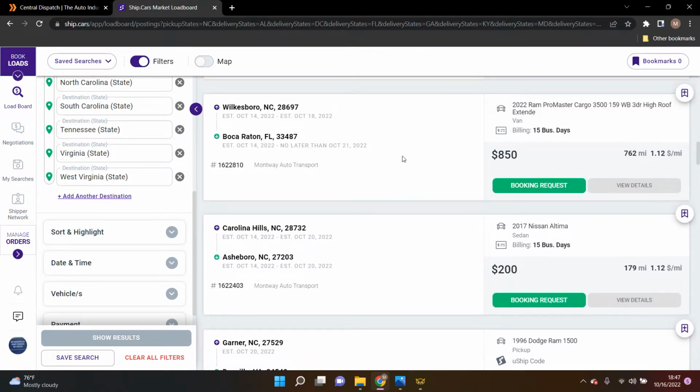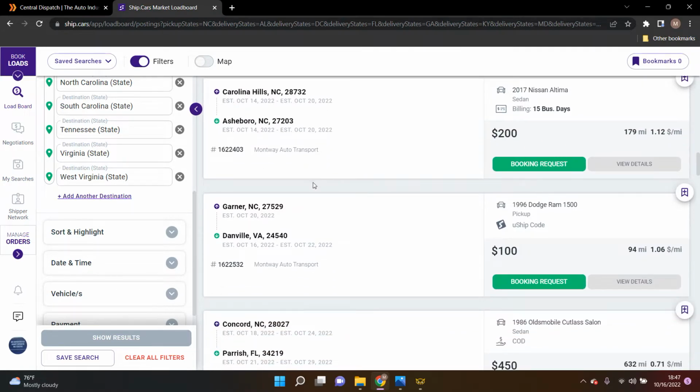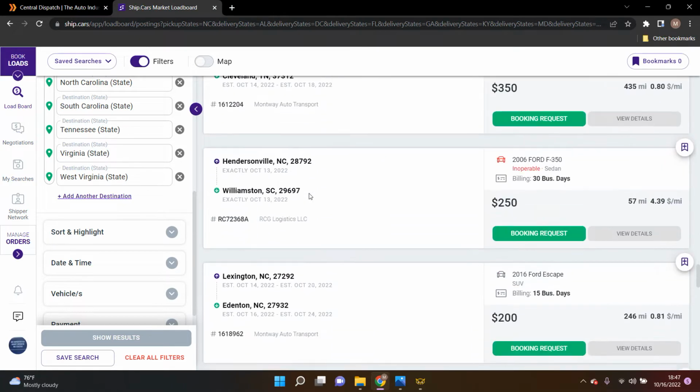Because actually Montway, for this load, 762 miles, they are probably charging maybe 3 times to 4 times the mileage up here, but they're only going to pay you $1 per mile. So they're probably charging somewhere close to $3,000 to get this van shipped. And it's brand spanking new, and in Wilkesboro, you got to go to the mountains to get it. They're charging a fortune for it, but they're only giving you $850 of it. So that's another thing within itself. But you can go through all these. Most of these you see are Montway.